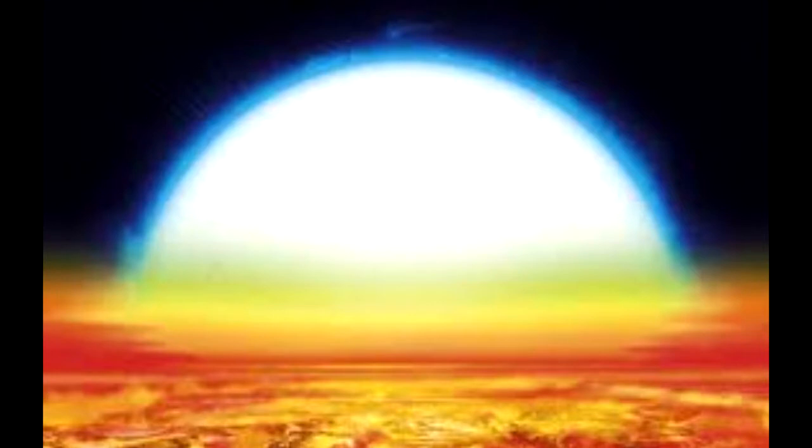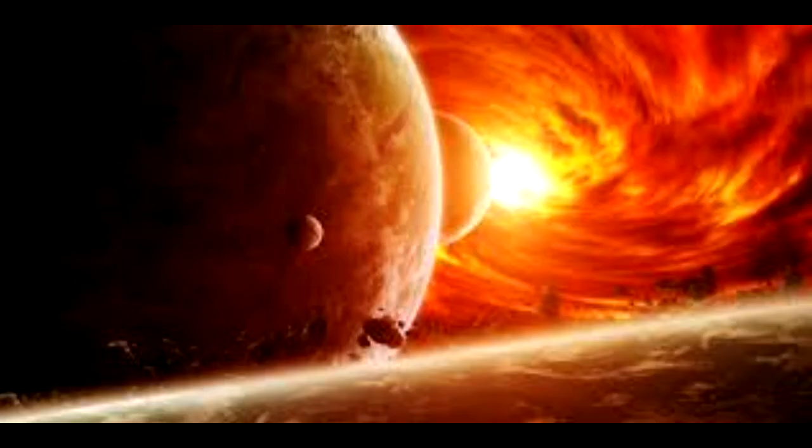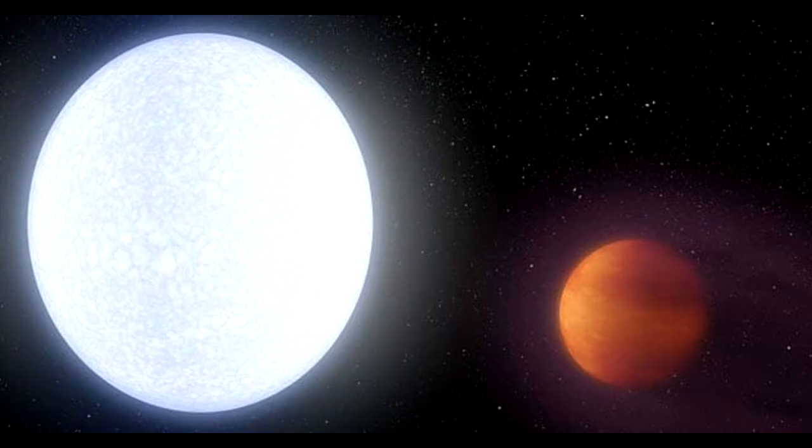The surface temperature of that side is between 1980 degrees Celsius (3600 degrees Fahrenheit) and 2300 degrees Celsius (4220 degrees Fahrenheit), which is enough to melt rock. Astronomers believe that the rocks on the side facing the Sun are liquid since they can't stay solid at that temperature.